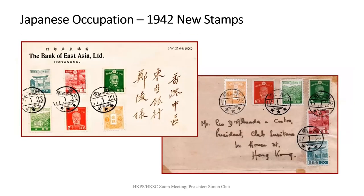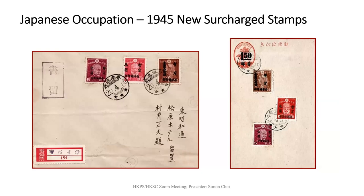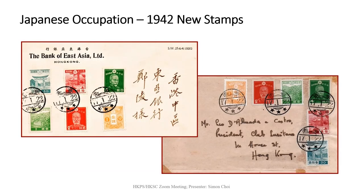Okay, then I'm going to talk about the Japanese occupation. There are, in fact, not that many, but you can still find them from time to time with the first set of 6 stamps issued during the first day of the opening of the Hong Kong General Post Office and the Kowloon Central Post Office. These are the 2 examples. One is from Bank of East Asia, and the other one is from Mr. Amada.